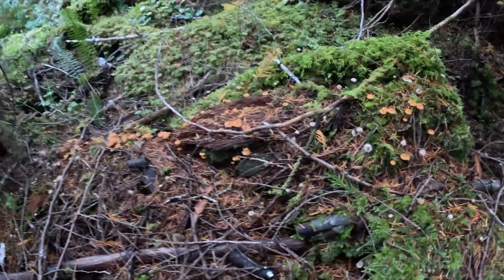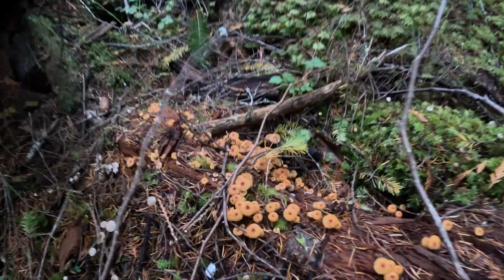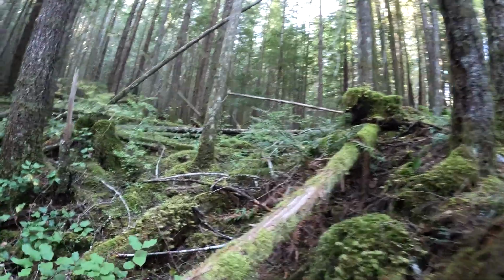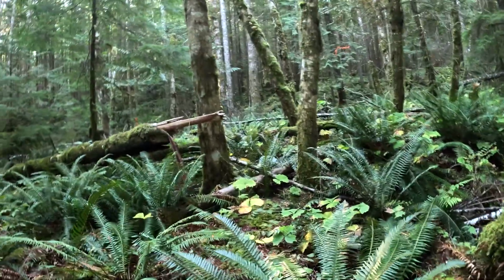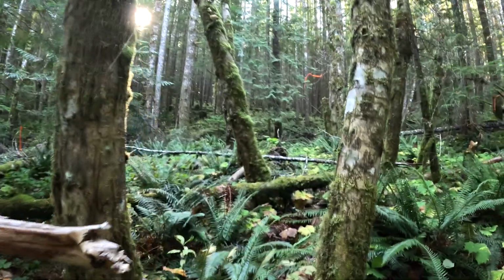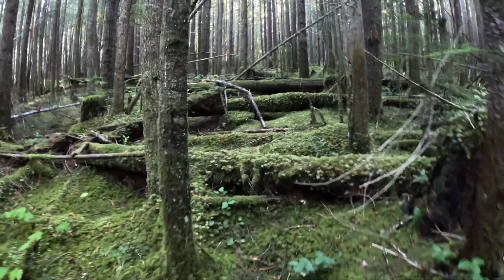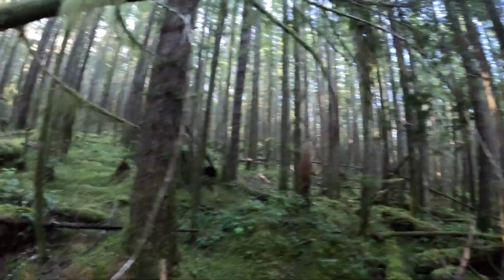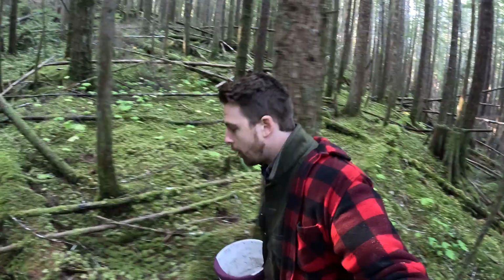So even though these aren't chanterelles, it's a good sign seeing the activity. It's a good sign. So if there are chanterelles starting, they should be great quality. Randy's down there somewhere. This is looking a little more promising to me. Oh!